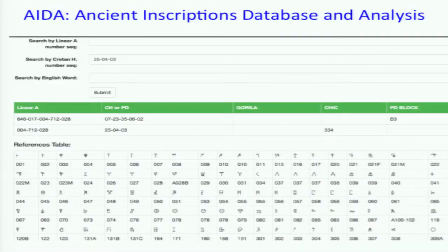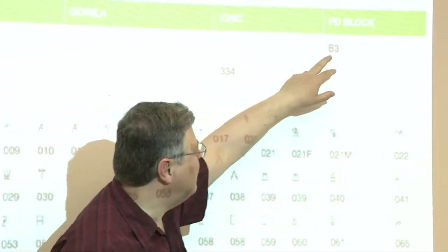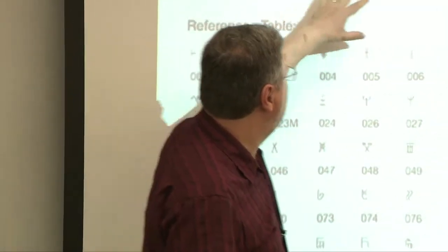Okay, what it's capable of doing. If we type in the values 25, 4, and 3, these are three different number encodings of Cretan hieroglyph symbols. In the line for Cretan hieroglyphs, the ADA system brings up all of the Linear A translation of the Cretan hieroglyph or Festus disc writing. And for scholars, it also gives the ID number of the Cretan hieroglyph and the Festus disc block or ID. So all of this is brought up.